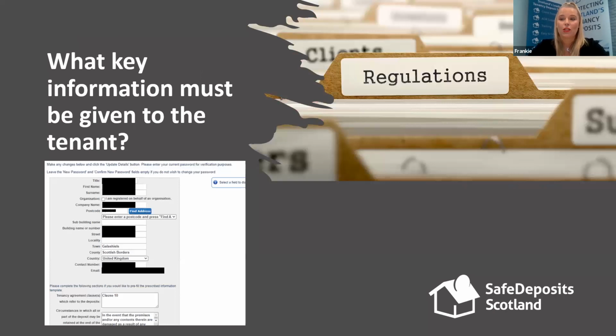The next question we get asked a lot is, what key information must be given to our tenants? So while SafeDeposits Scotland will issue the deposit protection certificate to tenants, the regulation states that the landlord or the agent must provide a copy of the prescribed information to tenants. This also has to be done within 30 working days of the tenancy starting. Our system allows for the prescribed information to be pre-populated.